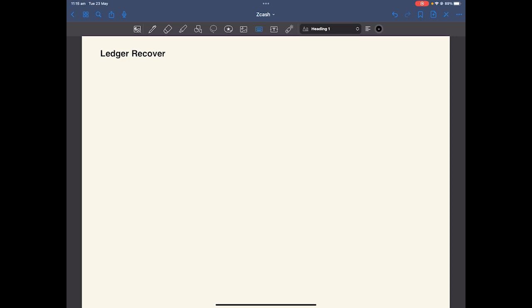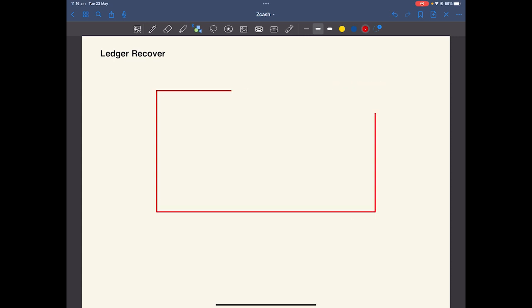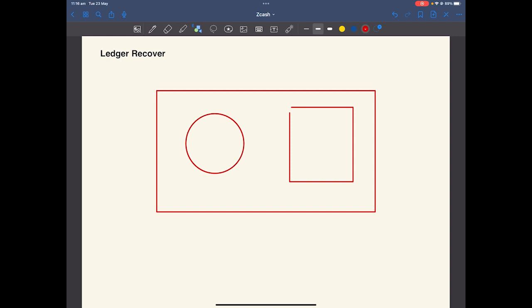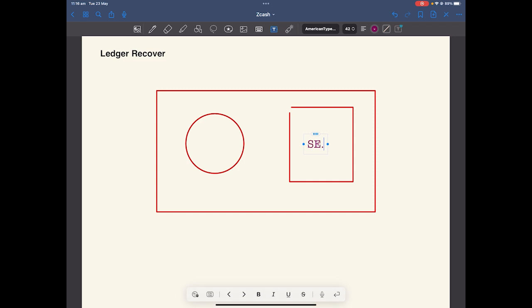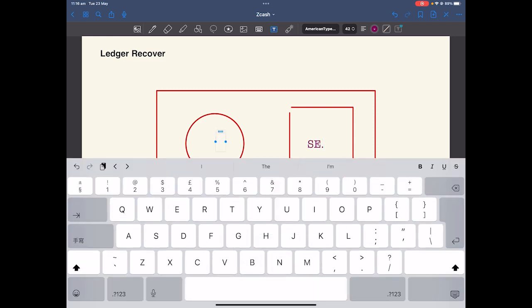Okay, so why is that impossible? Mainly because the secure element has to process your seed phrase. From a very high level point of view, your Ledger is a box, and inside the box you have two chips. One is the secure element, SE, in capital letters, and the other one is the microcontroller, which we call the MCU.